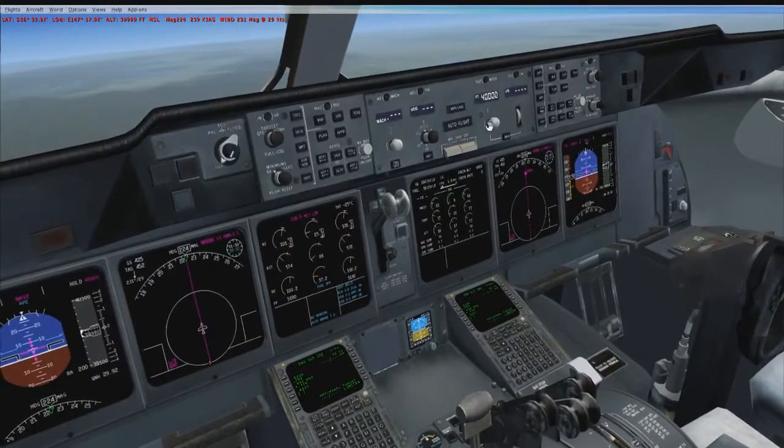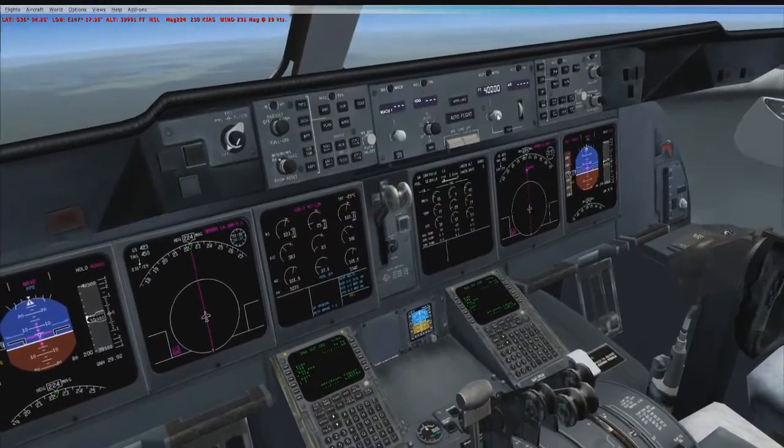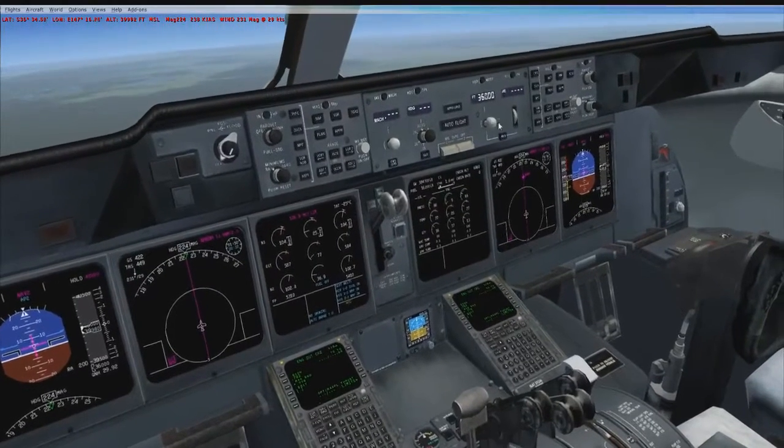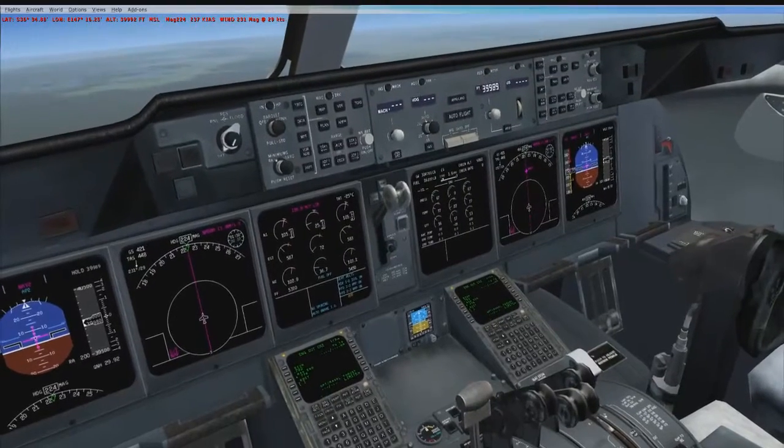Now, as I said, System 2's pumps are off, but it's going to be pressurized. But we can start our descent pretty shortly because the engines are pushing themselves quite hard to keep us at this altitude. So, as I say, we're just going to descend to 360 and start pushing some buttons.